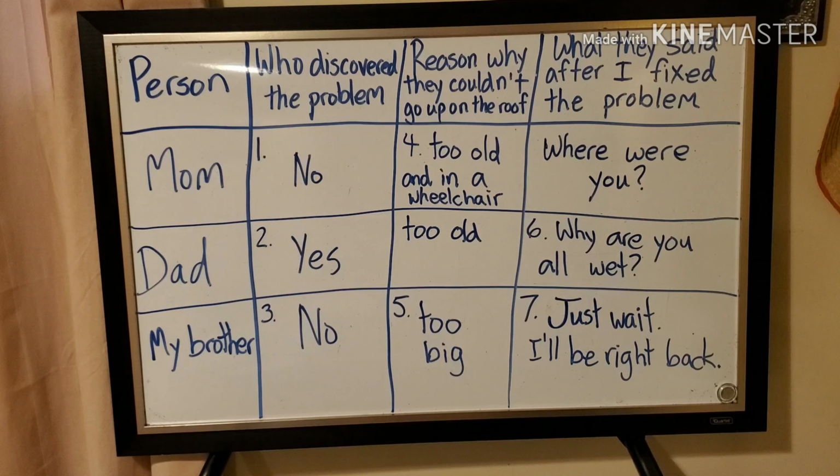All right, last question. What they said after I fixed the problem. So we know that Mom said, "Where were you?" So she asked where I was. She didn't know why I was outside so long. Charlie hadn't told her anything about me being stuck or anything, so she was confused.